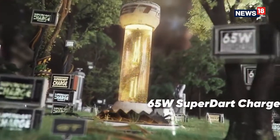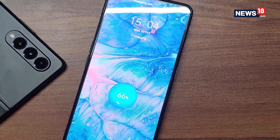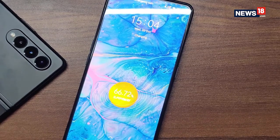Now, as impressive as the battery is, the 65W Super Dart charging is equally good. This smartphone was charged from 7% to 100% in just under 38 minutes according to my test. That's super fast.